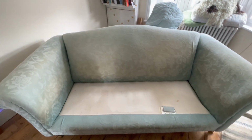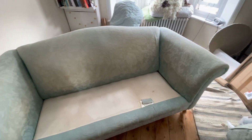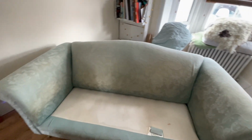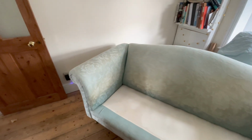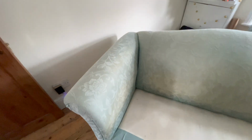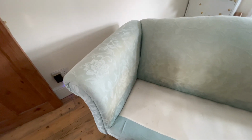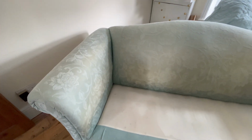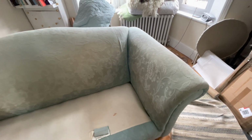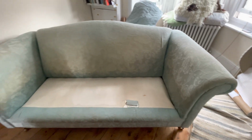We've come to the end of this job now. Everything's been deep cleaned, and it needs time now to dry. This particular type of fabric will take pretty much all day to dry. We've opened some windows and we have used some speed dryers, but it's still quite damp, and that's because we've had to flush a lot of the dirt that was in the fabric.